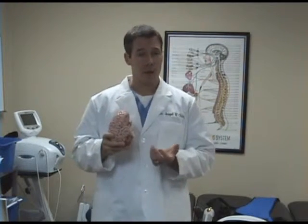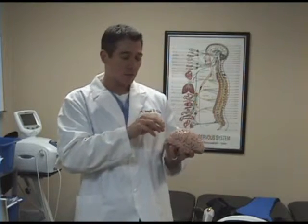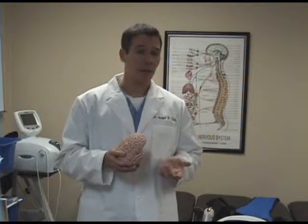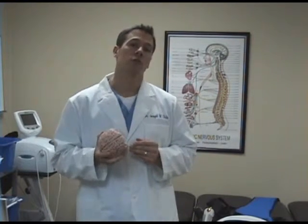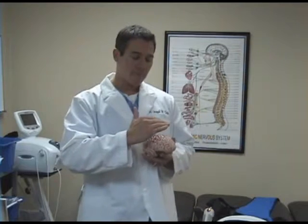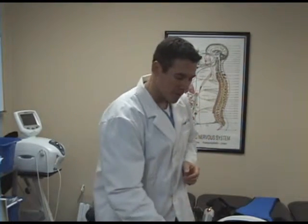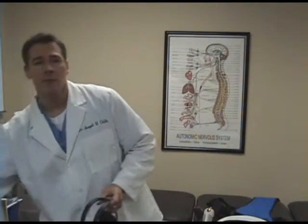Now by doing that and increasing the other areas of the brain, that's going to help to reduce the migraine headaches and, in a lot of cases, eliminate migraine headaches altogether, because again, migraine headaches are a neurological problem. Again, frontal lobes have a lot to do with migraine headaches. So one of my favorite therapies to use is something called the interactive metronome.